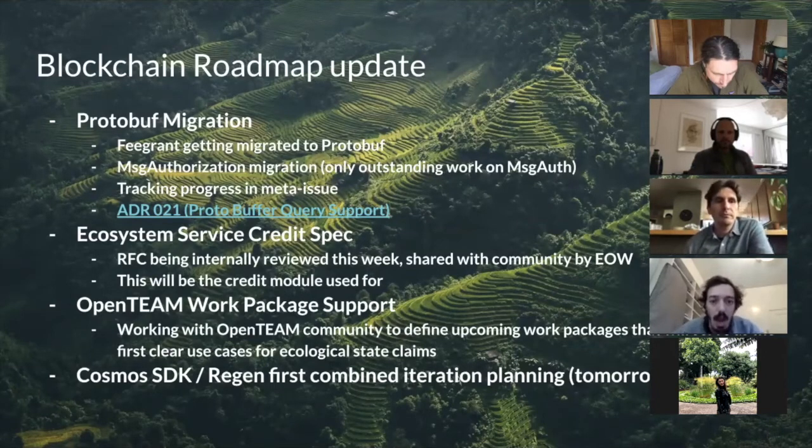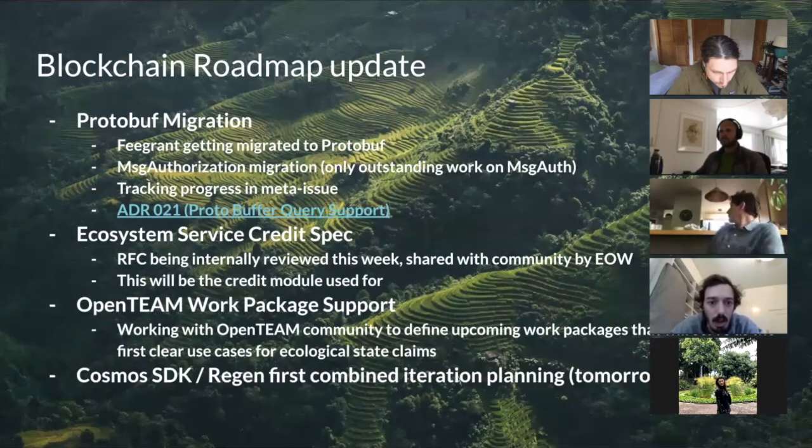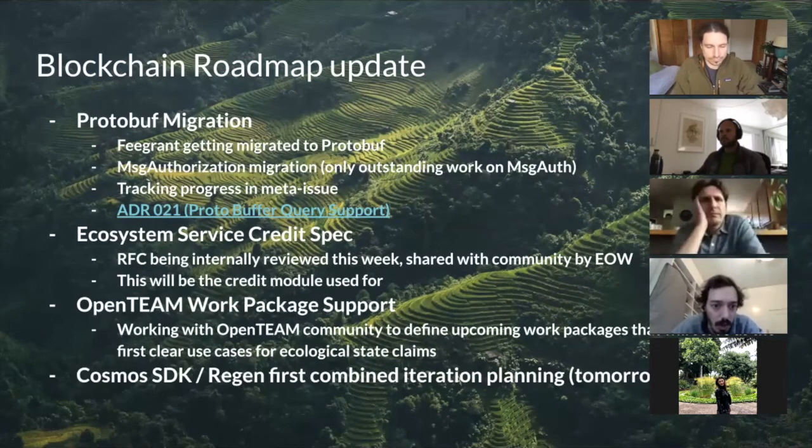The other bigger update on the protobuf migration is that Aaron, our CTO, submitted just a few days ago an ADR, an architecture design artifact, ADR 021, specifically for the protobuf query support. So how queries are going to be handled in this new protobuf compatible version of the Cosmos SDK. That's being discussed now, and will hopefully be signed off on shortly, at which point the actual development work for query support can begin.